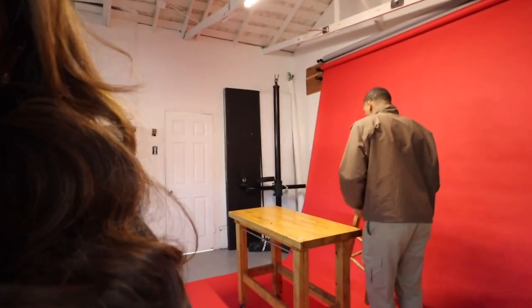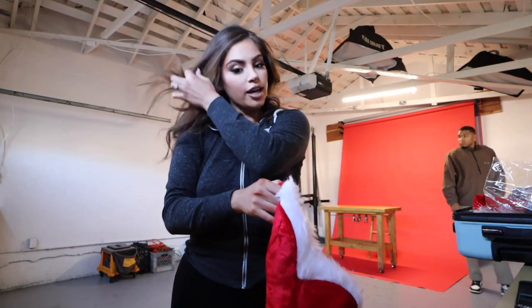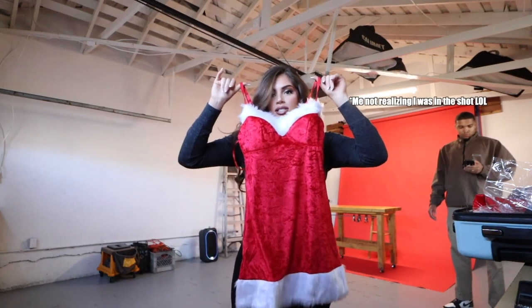So they have the red backdrop for us and Mel is just setting up for beauty shots. I got so lucky with this costume, you guys. I wanted to get it from Amazon, but I wouldn't have gotten it in time. So I got this from a different website and they overnight shipped it to me and I actually got it in time. So it's this little Santa outfit.